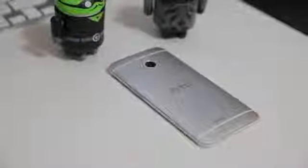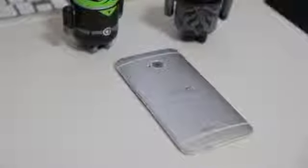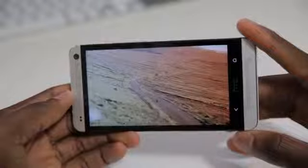Actually, you know what? Let's talk about that Beats Audio. In fact, I'll probably do a separate video covering literally everything about Beats Audio and phones, but you don't really need to know it now. All you need to know is that this phone's front-facing speakers are amazing. They're incredible. HTC calls it BoomSound. I call it awesome sound, whatever you want to call it. It's a wonder nobody's thought to do this in a smartphone before and execute it this well like HTC.